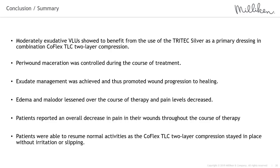And also this led to decreased pain levels, and patients did not have any problems with their dressing changes either. A lot of times some of the secondary dressings can stick to the wound. We did not find that to happen with the Tritec Silver. It did not adhere to the wounded tissue or the peri-wound tissue. So patients' pain level was significantly decreased. Patients reported an overall decrease in pain throughout the course of therapy, and patients were able to resume their normal activities, and the Coflex compression system really stayed intact and stayed in place very well for these patients without slipping, which we know is somewhat of a complaint for patients sometimes that we put in multi-layer compression.